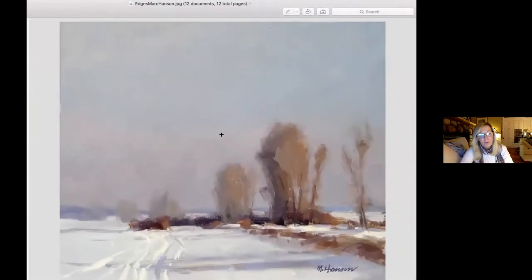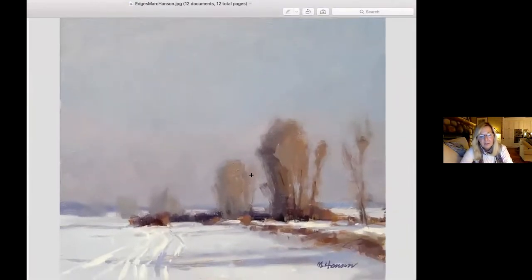Okay. Oh, I wanted to show you one more Mark Hansen, because this to me is such an incredible example of form without detail. You don't need the detail if you get the form and the value right. You know these are winter trees, leafless winter trees. You know there's a bunch of branches. You don't need to see them.